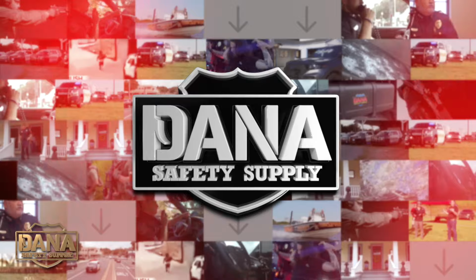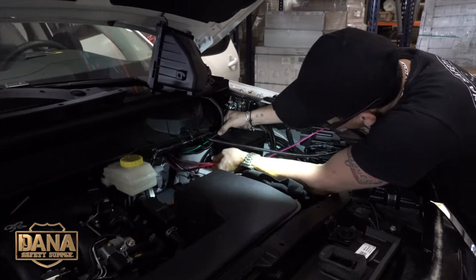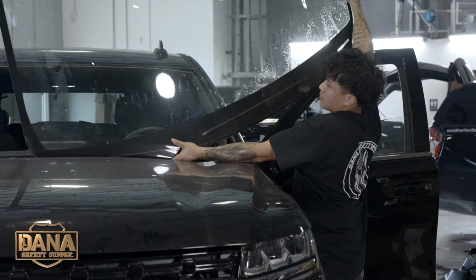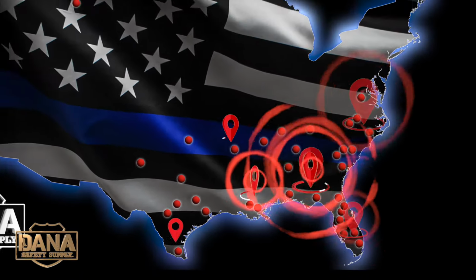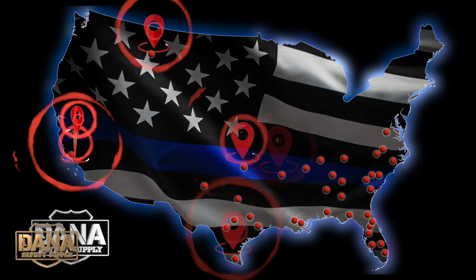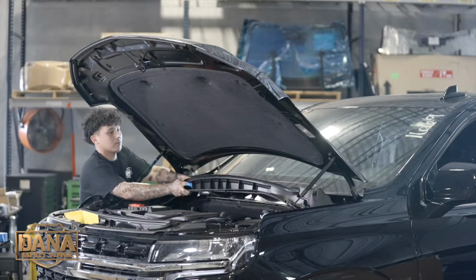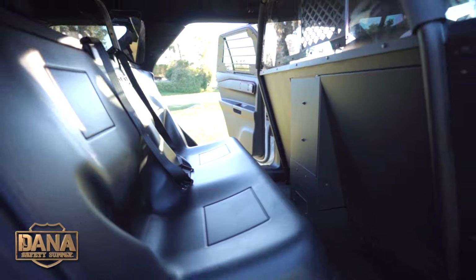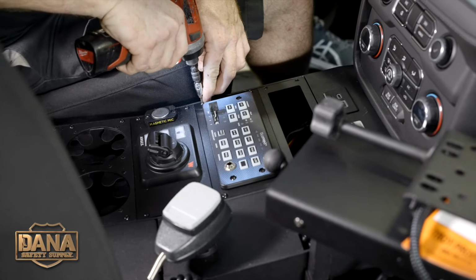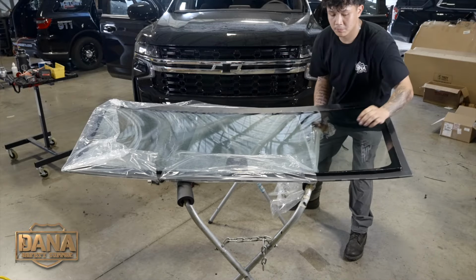Founded in 2005, Dana Safety Supply has the financial strength and stability to handle contracts of any size, from one locally to hundreds nationally. We upfit over 20,000 vehicles annually out of large facilities stretching from coast to coast, staffed with EVT-certified technicians. Our partners are the most reliable and technologically advanced manufacturers in the industry, bringing you top-of-the-line products and delivering completed units with long-lasting quality and matching warranties.